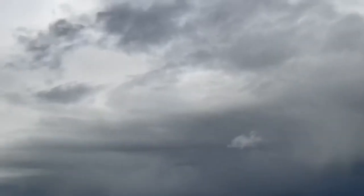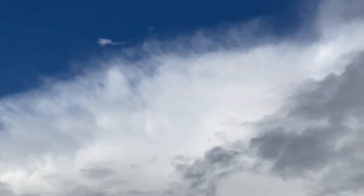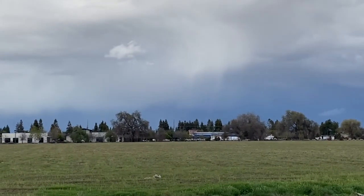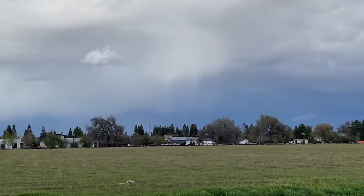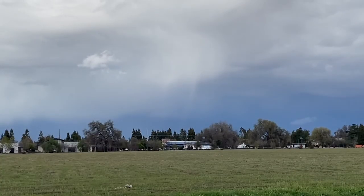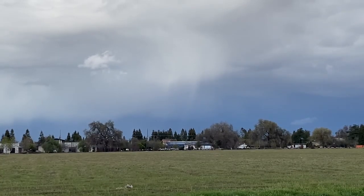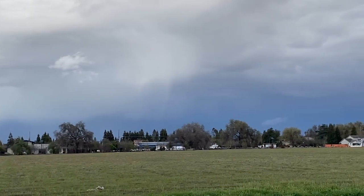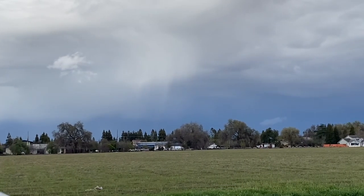Look at the updraft into this thing. It's enormous. This is an enormous storm. And it's looking pretty clear everywhere else. That was electrifying. My terrible puns.